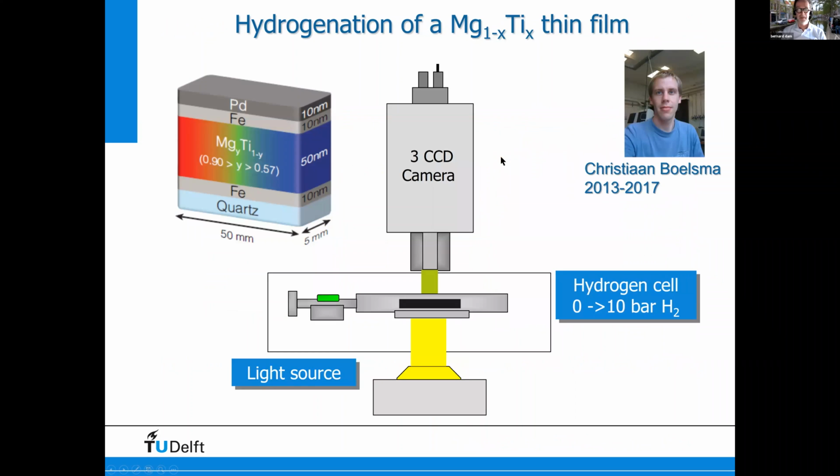And here, this is the same setup, but now we have a sample with a linear gradient, so we don't have any trouble identifying which part of the sample has which composition. And these experiments were done by Christian Boltzmann. Christian was a PhD student working a very long time on this, but luckily he had a lot of other papers as well, but he couldn't turn this into a paper. But it was a beautiful chapter in his thesis, nevertheless.